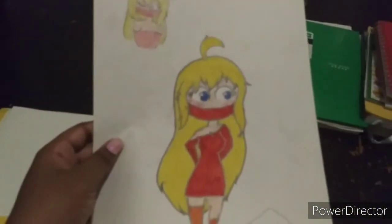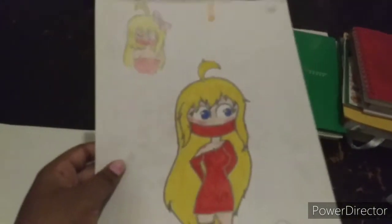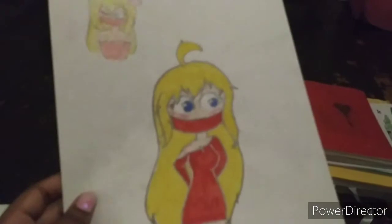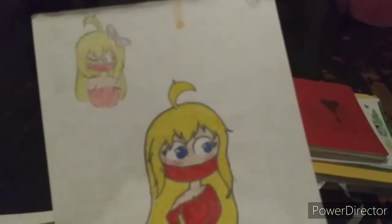This is a picture of Kelly. I know it looks blurry. This is a picture of Kelly that I drew on my birthday. On my 15th birthday, I drew a picture of Kelly with the markers that I got for my birthday, and I got some new paper as well.